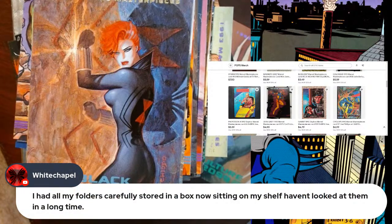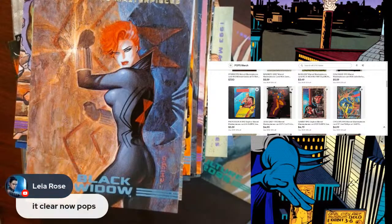So, had all my folders carefully stored in a box, now sitting on a shelf. Haven't looked at them in a long time. Okay, cool. No, I understand. I'm with you, man. We moved, and when we unpacked them, it made a difference. Thank you, Leia. I appreciate that.